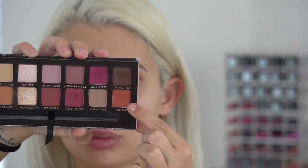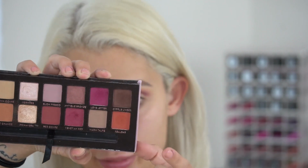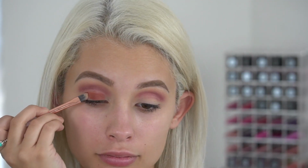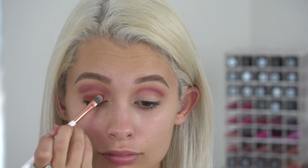And then I'm taking this really gorgeous orangey shade right in the bottom left, and I am just going to be applying that to the entire lid, and I'm using the Dose of Colors concealer brush for this.